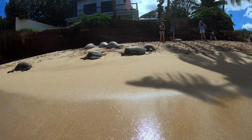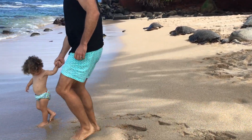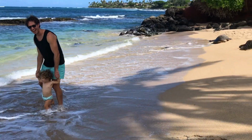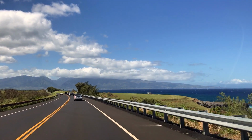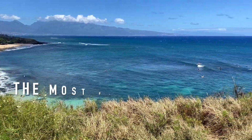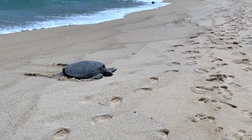This is an excellent place to see sea turtles. So people recommend going just a little farther down to a different beach, but it's a lot more crowded and there are fewer turtles. So this is the spot to come see them. But remember, you're supposed to stay, I think it's at least 10 feet away from them. Don't disturb them, just admire from afar. This guy here, he's lounging.